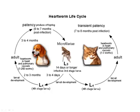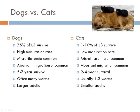If they do develop into adults, they can cause a lot of problems when they die. That's probably when the heartworm causes the most problem in the cat. They embolize into the pulmonary artery, cause anaphylaxis and thromboembolism and sudden death. It is very uncommon for heartworms in cats to produce microfilaria. So for that reason, we don't consider cats to be infectious to other animals.